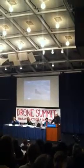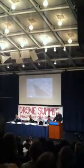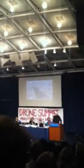Stealthy combat aircraft, which can think for itself. That's the British Mantis, which is also in an advanced stage of testing.